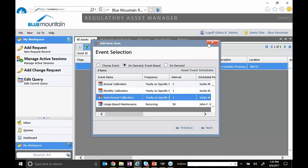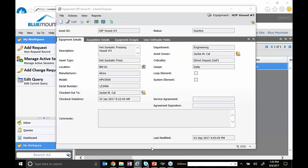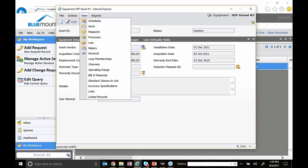So this is actually clarification. He said he was referring to changing the next due date once you've completed or saved the record. Changing the next due date.